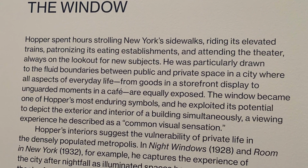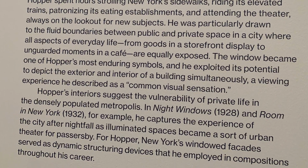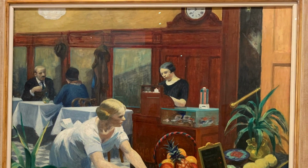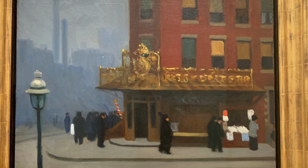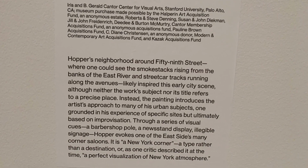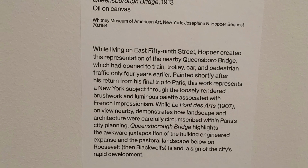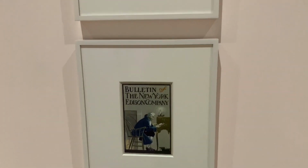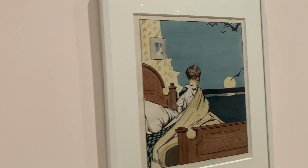There's lots of windows in Edward Hopper's paintings. And I recommend reading this little summary here about windows, how they are one of his most enduring symbols. Here's something I didn't know about Ed Hopper. He thrived as a commercial artist. I did not know that. Magazine sketches, illustrations.